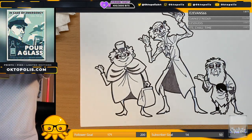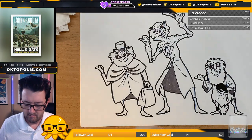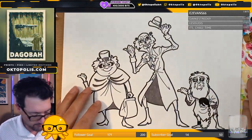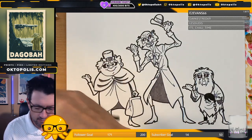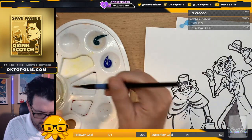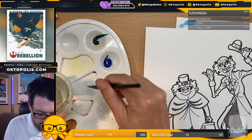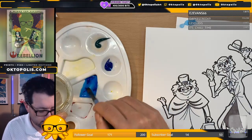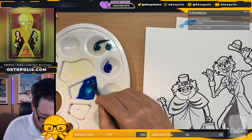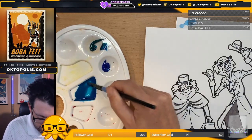My kingdom for the blank piece of paper. I don't know, guys. I kind of like this cartoonish take on these characters. Kind of fun. All right, so, color. Get some water. Lots of water. So much water. And some blue. Let's do a hint of green, just to make it a little more ghostly.